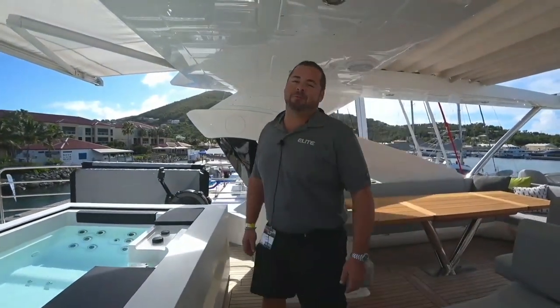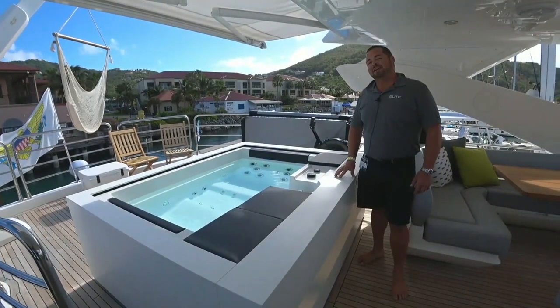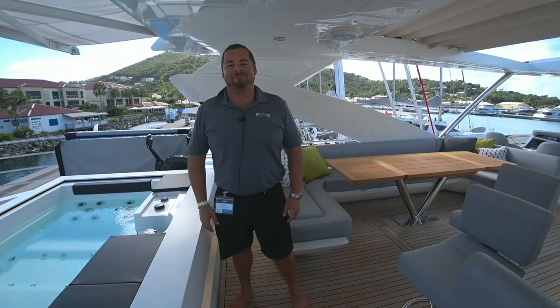We just did a refit aboard Elite. This hot tub came on a couple months ago from Spain. It is a massage hot tub. It also has an aromatics treatment. So when the air bubbles are coming up, you can actually have a lavender scent in there right now. It's very relaxing and nice. Just a great spot to melt away your day here on Elite.